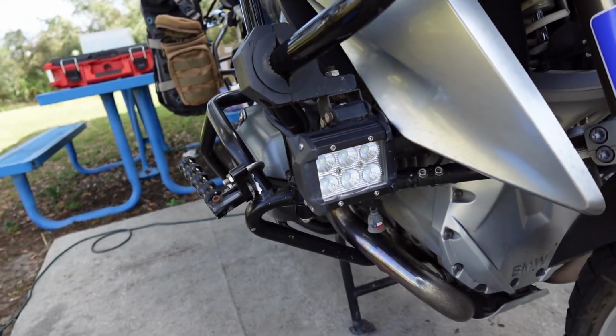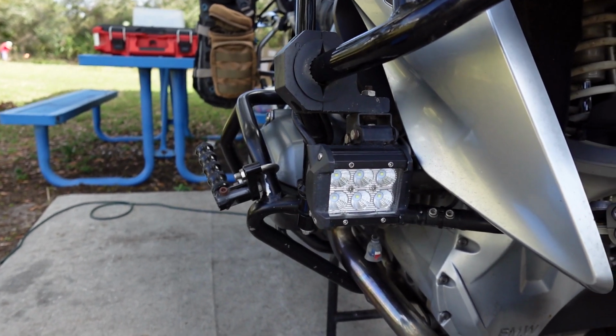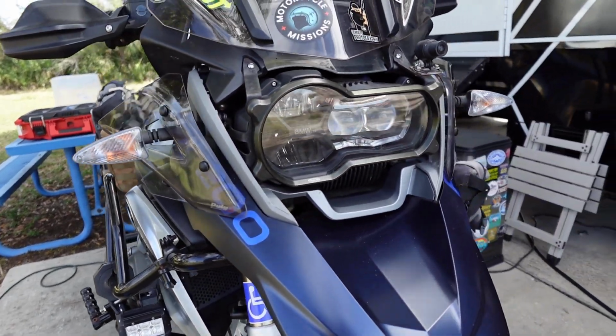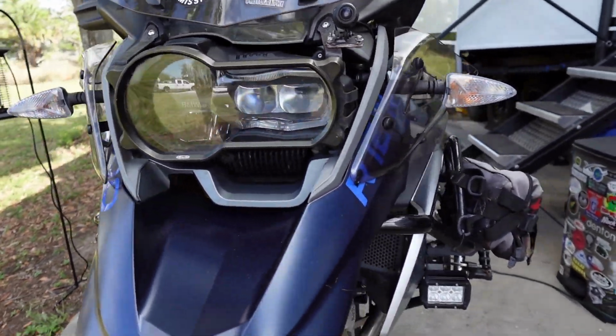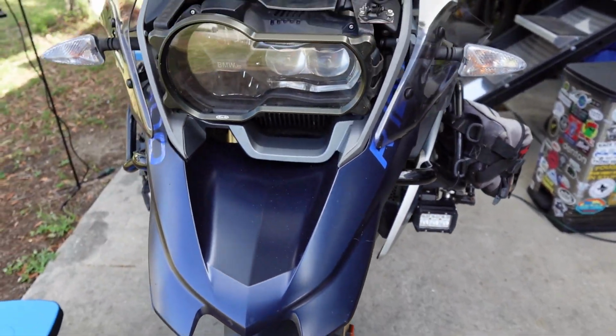So I'm a big fan of having some kind of driving light or running light, something that gives you extra visibility over just the headlight, which on this bike is great. It's an LED headlight, but I've always wanted to have auxiliary lighting.